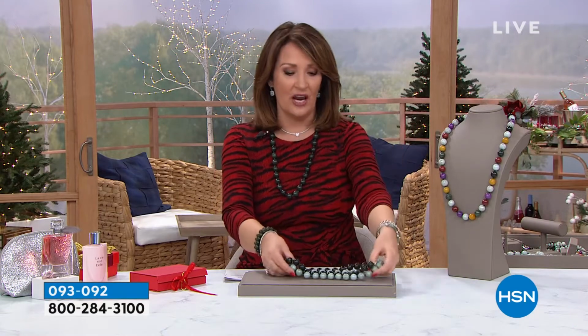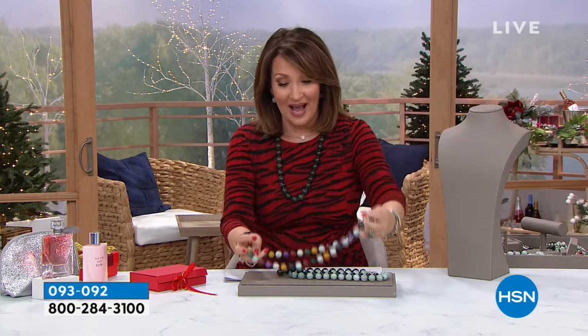This next one is probably the best jade value on the planet. Not just here, not just in all of our beautiful jade, but of anything we've ever offered in jade, I think this is probably about as good as I've ever seen. First of all, nobody has this. This is natural green. This is nephrite.